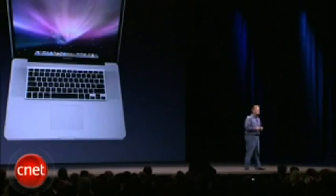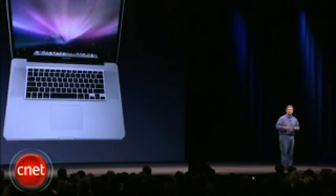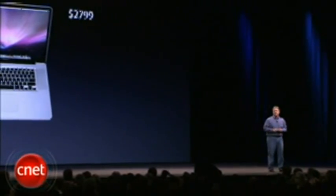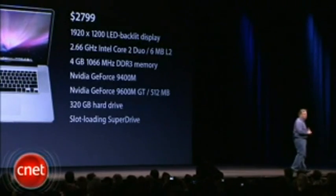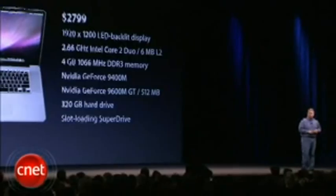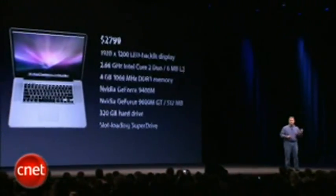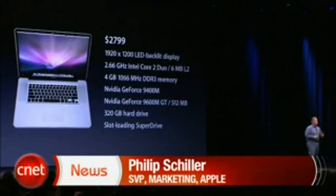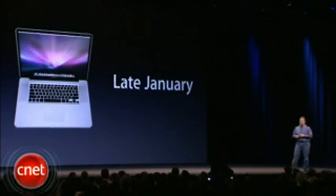The new 17-inch MacBook Pro, as before, comes in one configuration. You can build to order any options you want. The same price as previously, $2799. And that gets you the 17-inch LED display, a 2.66 gigahertz Core 2 Duo processor, 4 gigs of 1 gigahertz memory, both the integrated and the discrete Nvidia graphics, a 320 gigabyte hard drive, and a Super Drive. And the new 17-inch MacBook Pro starts shipping at the end of this month in late January.